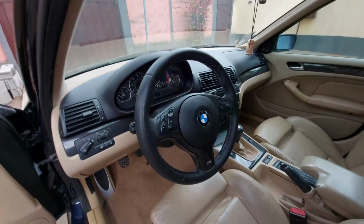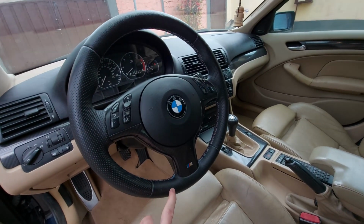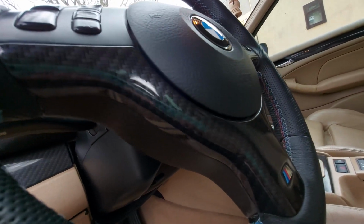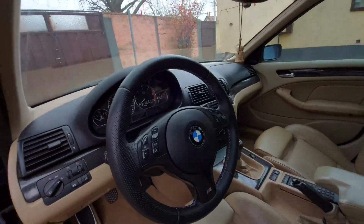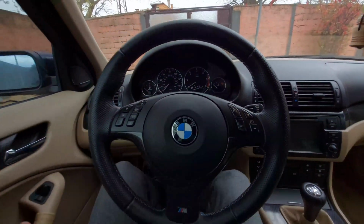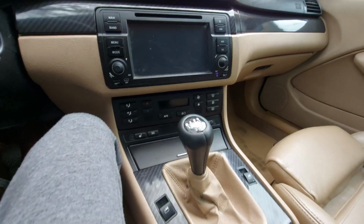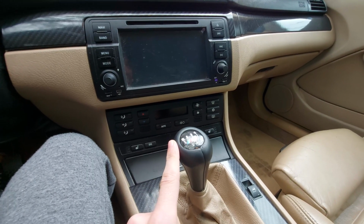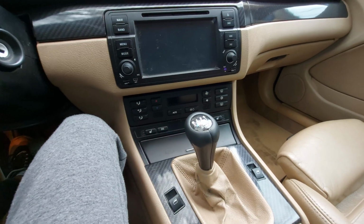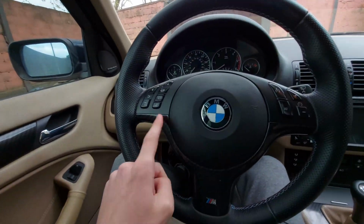Has the M3 steering wheel that has been rewrapped in perforated leather and also regular leather on the bottom and the top. It has this carbon effect. I actually do not know if this is hydro dipped or if it's vinyl. To be honest with you, I actually don't even care because it just looks super nice. I don't know what shifter this is. This is not a ZHP shifter, that's all I know. But this shifter looks like the one from the E39 M5, if I'm not mistaken.